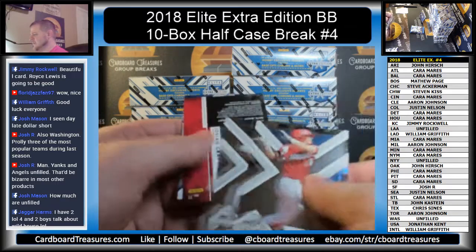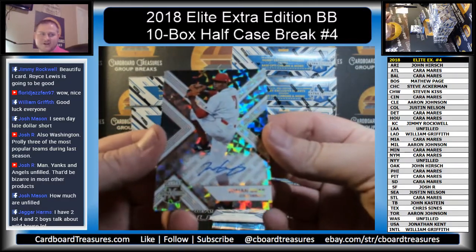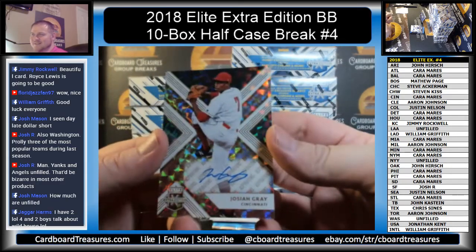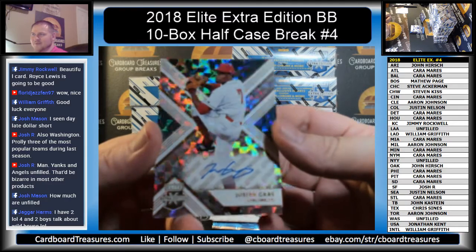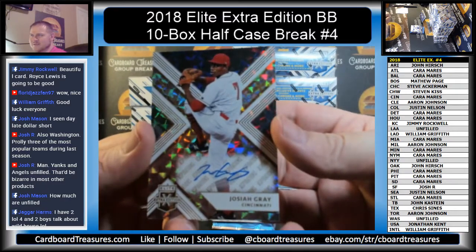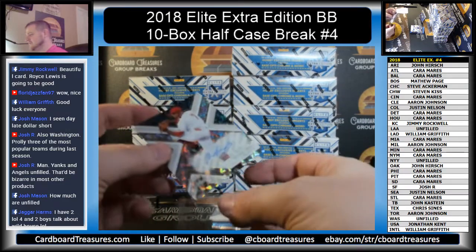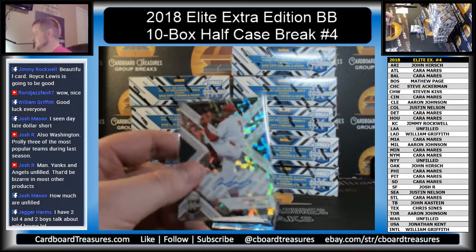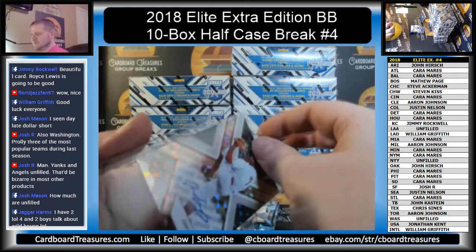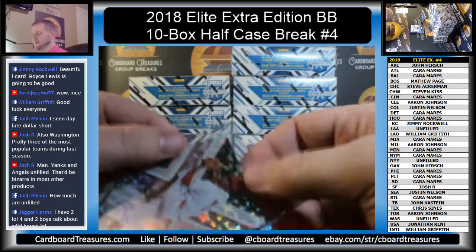There's Colin Dodson and Josiah Gray. One of one auto going to Kara in the Cincinnati Reds spot. Another one of one auto in the Reds spot for Kara. Josiah Gray. So there's one of one tonight. First box, guys. Royce Lewis, triple relic to five. And Josiah Gray, one of one auto.